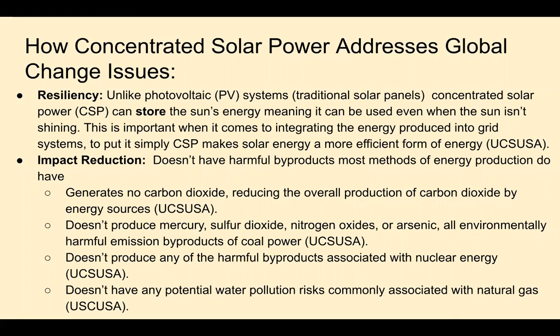The way that we think concentrated solar power can address global issues is, in regards to resiliency, unlike traditional solar panel systems called photovoltaic systems, it can be stored, so when the sun isn't out, we can still get energy from it. This is really important when it comes to integrating energy into a power grid. Regarding impact reduction, in general it doesn't have any of the harmful byproducts that most energy methods do. It generates no carbon dioxide, produces no mercury, sulfur dioxide, nitrogen oxides, or arsenic, doesn't produce any of the harmful byproducts associated with nuclear energy, and doesn't have any potential water pollution risks.